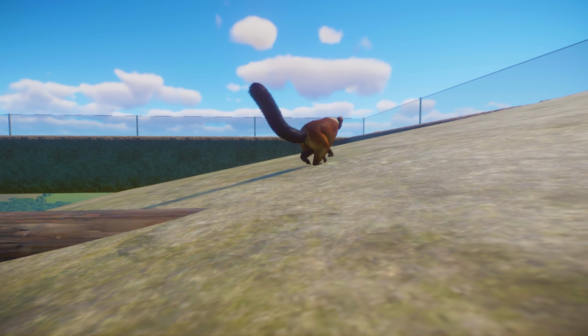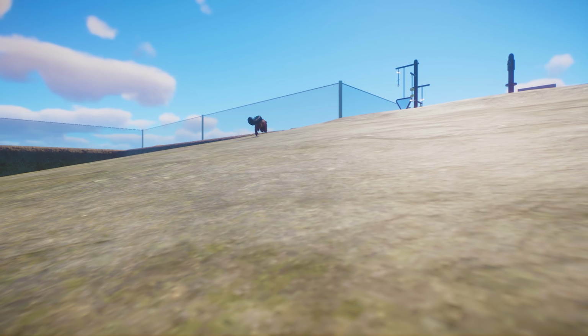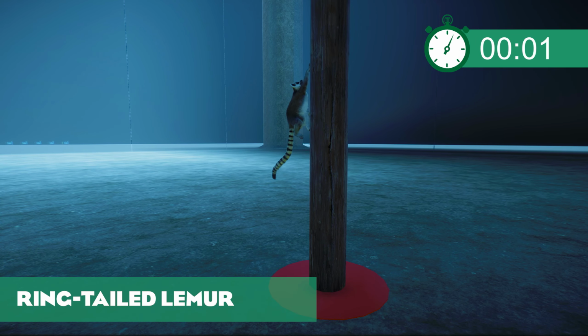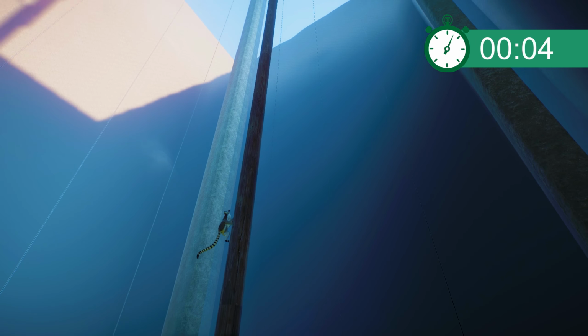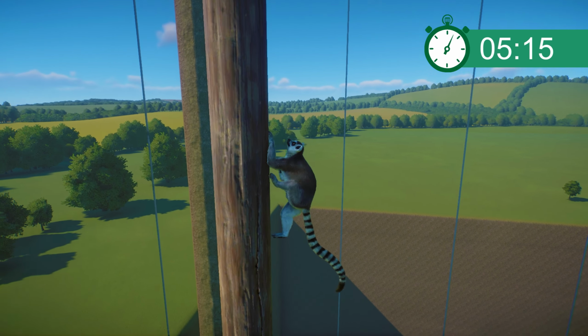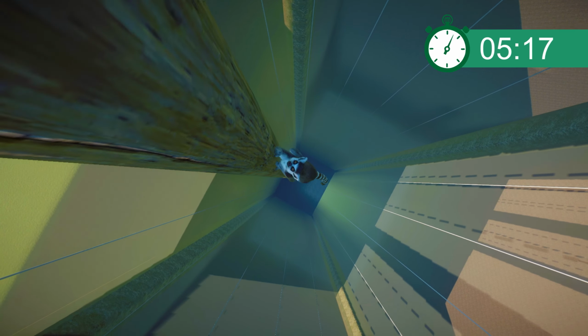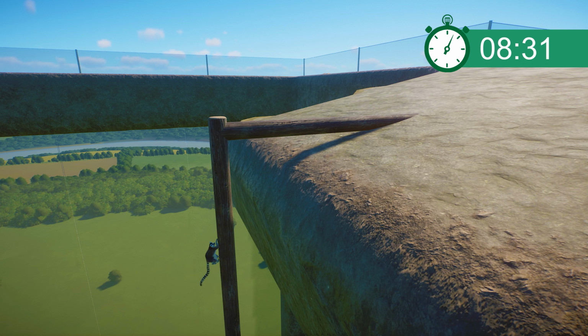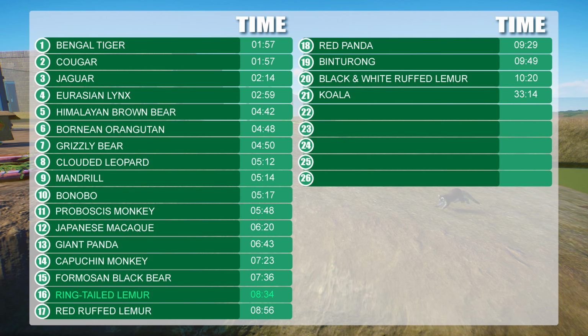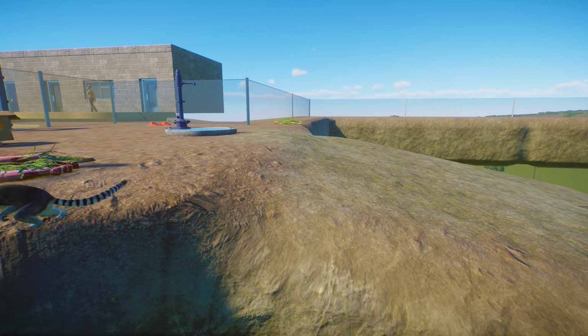One lemur left in this race to compare with, and that's the ring-tailed lemur that's up next. These guys are a lot smaller than the other lemurs, but they do seem to be a bit quicker as well. Bit more energy in their stride. They've got longer legs and a thinner tail. That might serve them well. Coming close to the end now. 8 minutes and 34. So indeed, beating out their other lemur friends. Unfortunately, still close to the bottom at position 16.